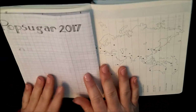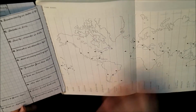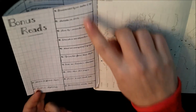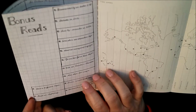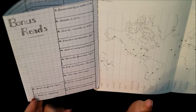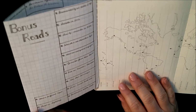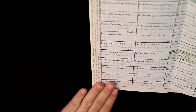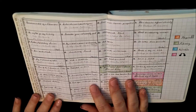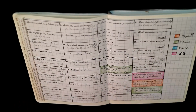In addition, because PopSugar is so nice and likes to add on, they put for the plus, in addition to, if you want, I have my bonus reads. Now, this is not something I'm focusing on. I'm really focusing on the PopSugar, but you never know. Maybe I'll get 50 books done. Probably not, because not all the books I'm reading are going to fall onto either one of these lists. So I'm really just focusing on the 40 of the original PopSugar. Now last year I did a couple other challenges as well, but I'm trying to keep it to just this.